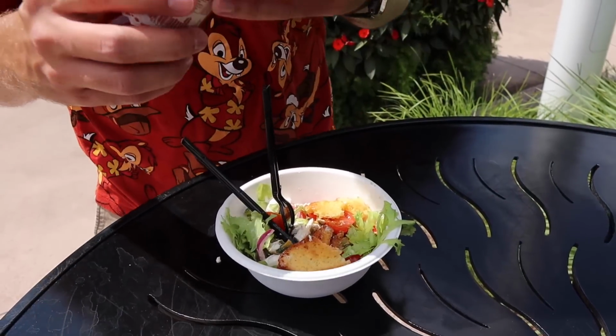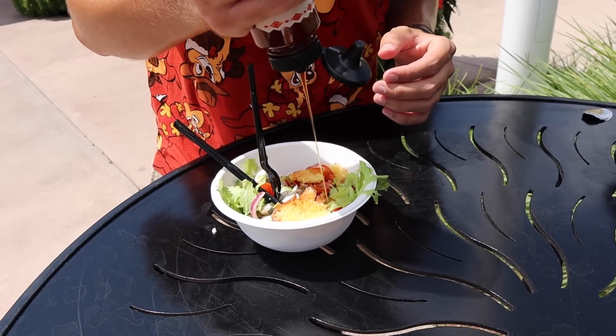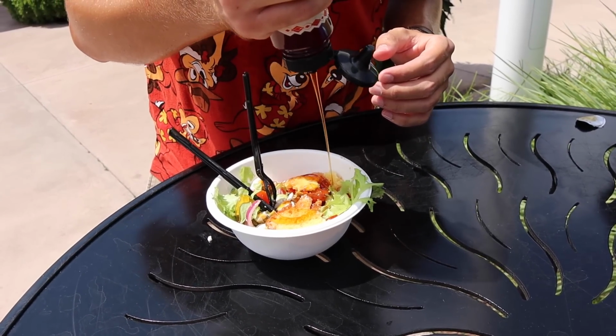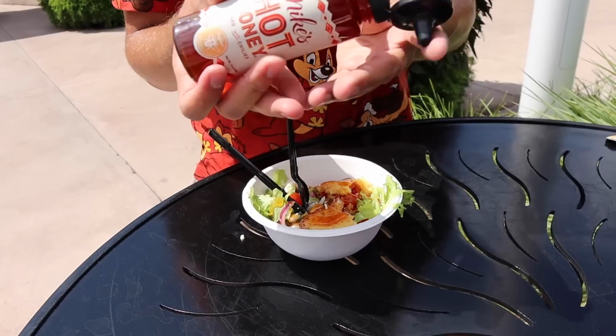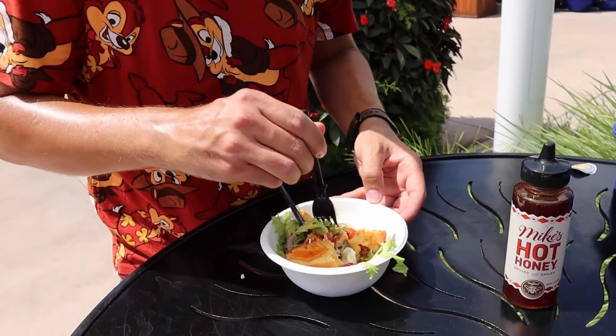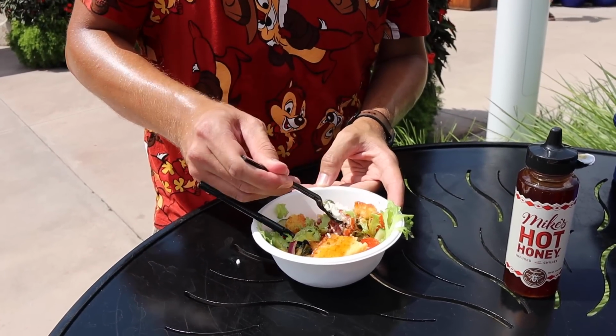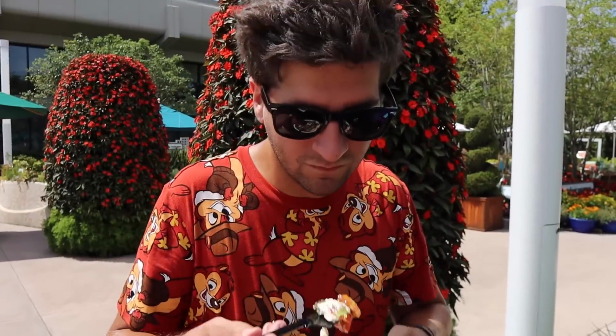Okay, so I've cut it up a little bit. I have my hot honey, which I do not think was a good idea. Why not? It is so hot today. Do you see how much I'm glistening right now? Just standing directly in the sun. Okay, I'm gonna try to get a little bit of everything like you did. You ready? Mm-hmm.